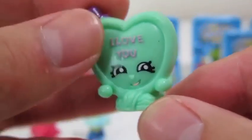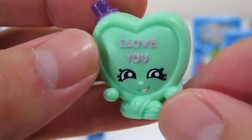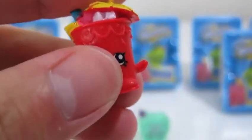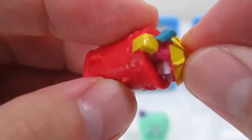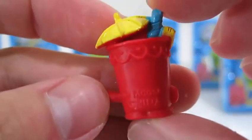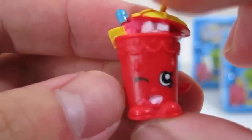This is Candy Kisses. Candy Kisses is rare. And she wants me to tell you that she loves you. And here's Little Sipper. That's one cool umbrella. Time to open up some more Shopkins baskets.